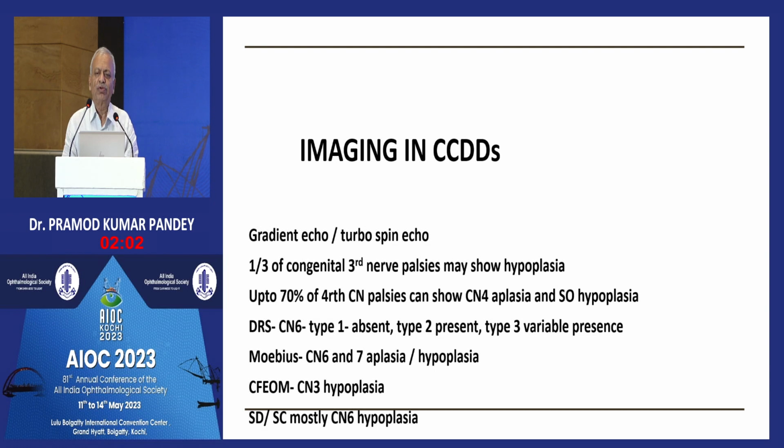So imaging, as we know, a lot of knowledge has been gained through imaging. With gradient echo and turbo spin echo techniques, one third of congenital third nerve palsies may show hypoplasia. Up to 70% of fourth nerve palsies can show CN4 hypoplasia or SO hypoplasia. In DRS, type 1 has an absent 6th nerve, type 2 has it present, and type 3 may have variable presence. In Mobius, you have CN6 and 7th nerve hypoplasia or abnormalities, and in CFEOM, you have CN3 hypoplasia.